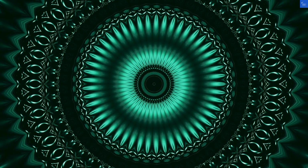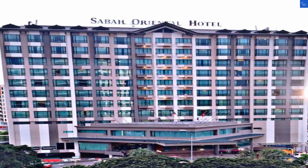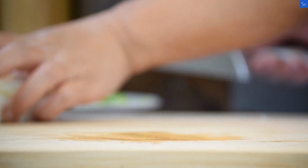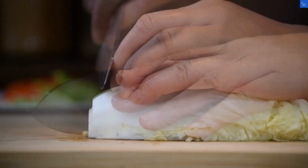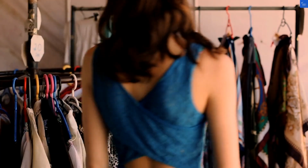Today, we're diving into the Sabah Oriental Hotel nestled in beautiful Kota Kinabalu, Malaysia. Think of it as a four-star hotel with a view that could make Mount Kinabalu blush, if mountains could blush, that is. Now, let's kick things off with a negative review: "Worst hotel ever. Rooms are outdated, and the service was painfully slow." Ouch. Sounds like they might still be using dial-up internet.